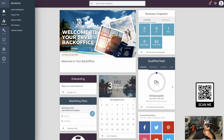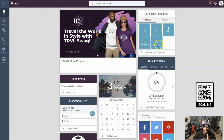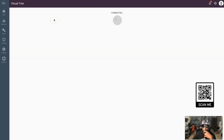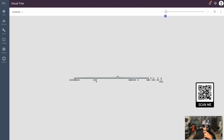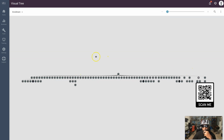I can't wait as we start to go deeper in and really start growing. As you can see, we're already growing. I already got 62 personals. We already have over 100 on our team total. You can see if you look at my visual tree right here just how big this thing is growing. So big, I had to shorten up how much you can see right here. So it's really taking off. Everything's going excellent. I can't wait to do some updates when we start ranking up and banking up.